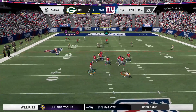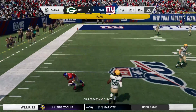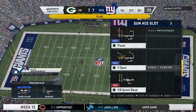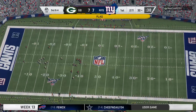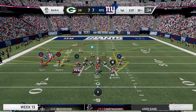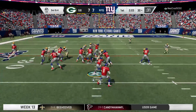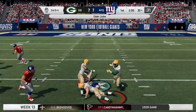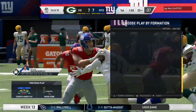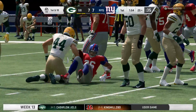Jones fakes the give to Barkley. That's complete. He's got Barkley out of the backfield. So this will be accepted as it moves the offense backwards. Well, they were handed great starting field position on this drive, but now they face a 3rd and 4. After the penalty, they go with Barkley. And he's able to get the first here as he's taken down at the 25. Give him the 3rd down conversion, 5 yards on the play.